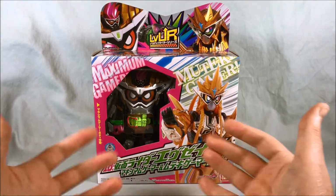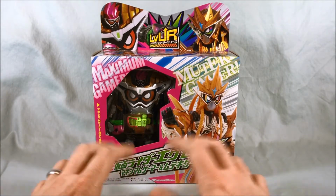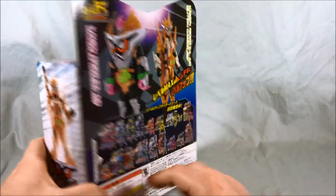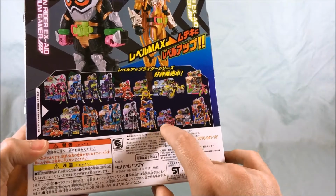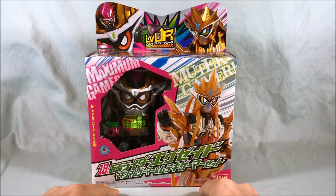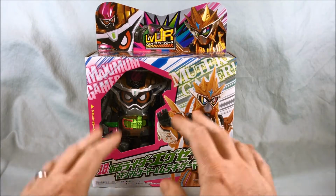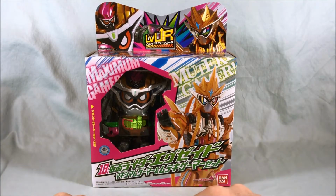I was kind of hoping we'd get a Kamen Rider Kronos figure, but it doesn't look like that's going to happen. It's kind of a bummer. I was also kind of hoping for a repaint of this release, the Fantasy Gamer, as Legacy, so we could put that on Brave. But maybe both of those would be perfect for the Premium Bandai line version of the PB Level Up Rider series. Only time will tell. So in the meantime, let's get this guy out of the box and we'll take a closer look.